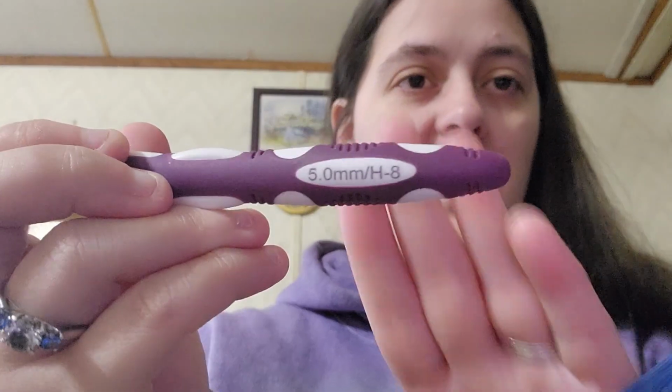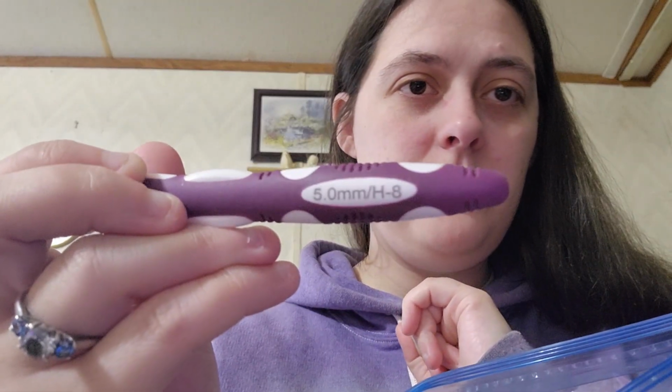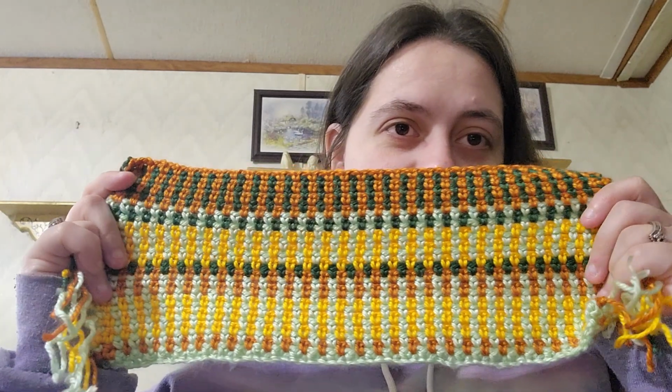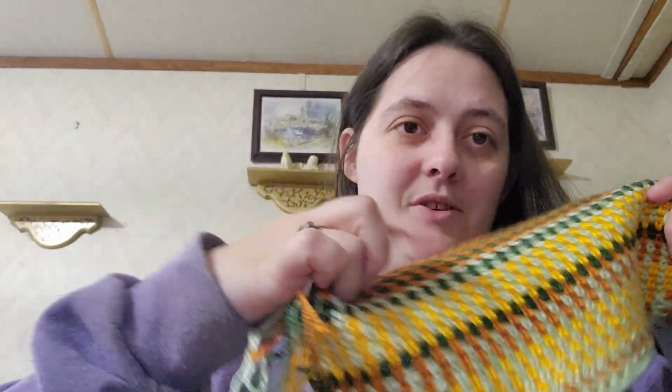I am using a 5 millimeter or H hook. This is one of my colors. I have all my colors kind of rolled up in balls. There's one right there. That was from the month that I took out, which is the month of June. The color of July is how far I got in the temperature blanket. But this is what I got in June so far. Yes, I got a lot of tails on both sides to hide. I'm planning to do that with my border.